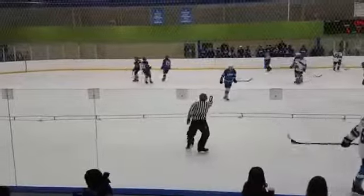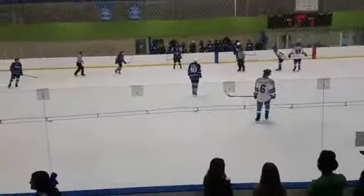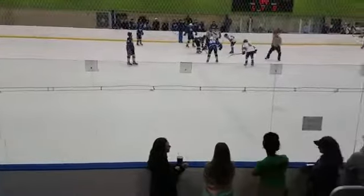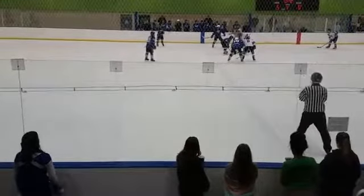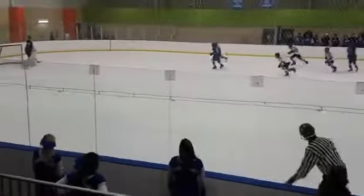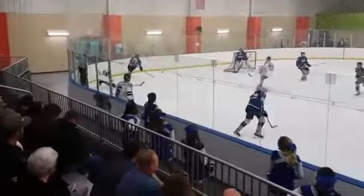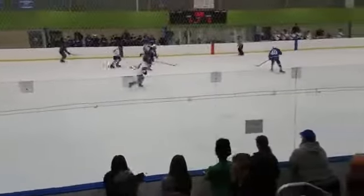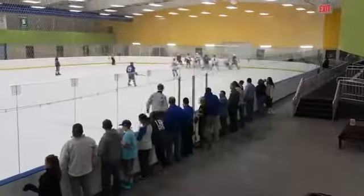I'm going to call, I think that's an offside. 13:42 to go in the game. Owensboro's up 5-0. Nice, Griffin Payne. Nice puck movement. Ryan Payne's there. All right, loses it, but White picks it up. He's got a one-on-one. He's going to take a shot. Glove save by the goalie.